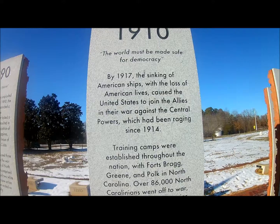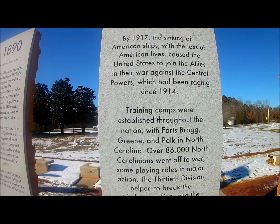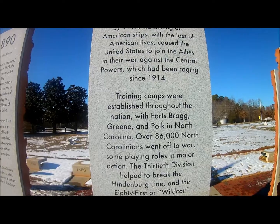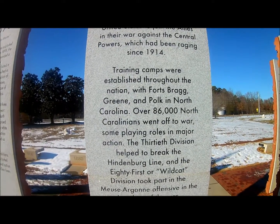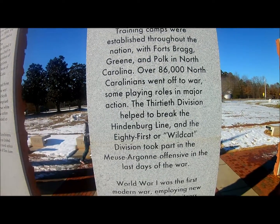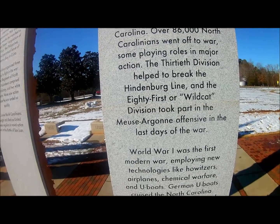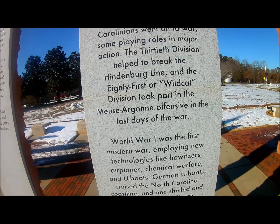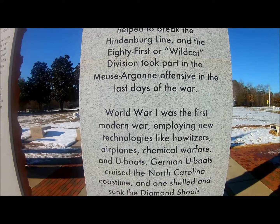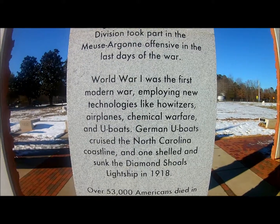1910. The world must be made safe for democracy. By 1917, the sinking of American ships with the loss of American lives caused the United States to join the Allies in their war against the Central Powers, which had been raging since 1914. Training camps were established throughout the nation, with Fort Bragg, Greene, and Polk in North Carolina. Over 86,000 North Carolinians went off to war, some playing roles in major action. The 30th Division helped to break the Hindenburg Line, and the 81st, or Wildcat, Division took part in the Meuse-Argonne offensive in the last days of war.